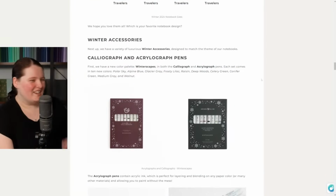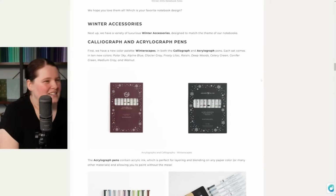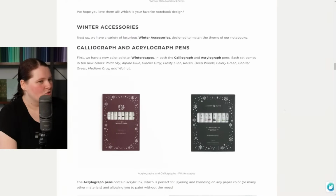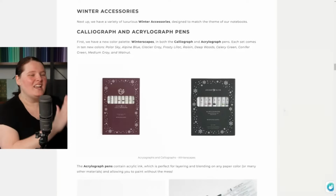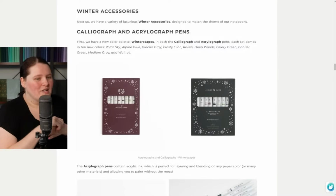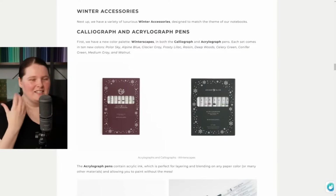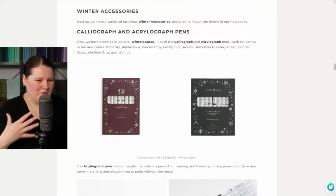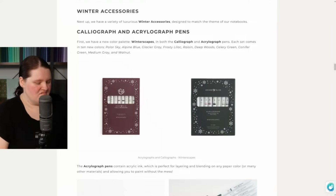So, winter accessories. Ah, yes, the party continues. First we have the new color palette Winterscapes and the calligraphs and the acrylograph pens. I'm going to zoom in a little bit here. Each comes with 10 new colors. I always love that they specify that they're going to be new, because it's always kind of sad when you get a set of pens, maybe a 5-pack or a 10-pack even, and a couple of those colors are repeats, and you're just like, I already have that.